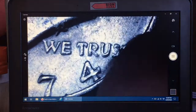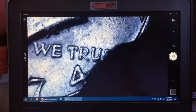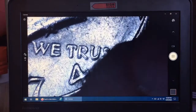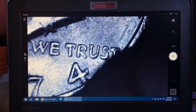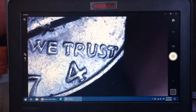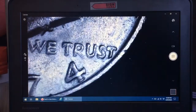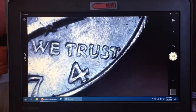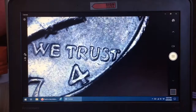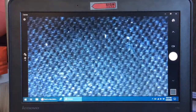And then the other telltale sign is the R. There's a line coming down on the leg of the R. So the split serif on the U, the line on the R. Sometimes there's a split serif on the bottom of the 4, which you can kind of pick up, but this is it. This is the FS015 in the Cherry Pickers Guide, double die obverse. Pretty cool.